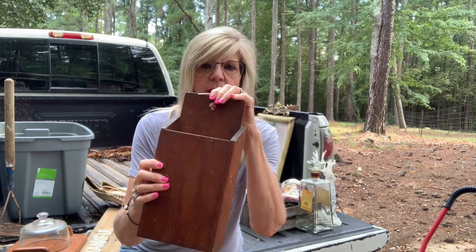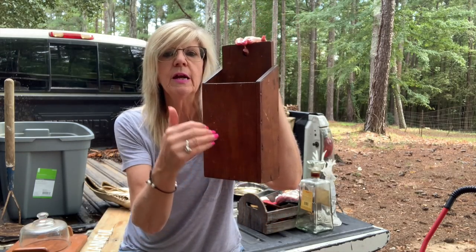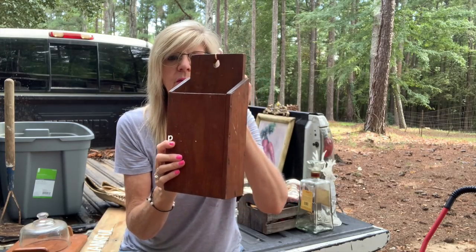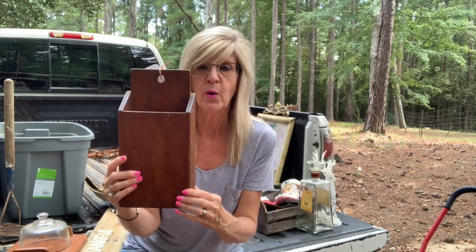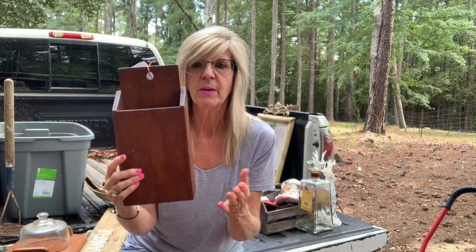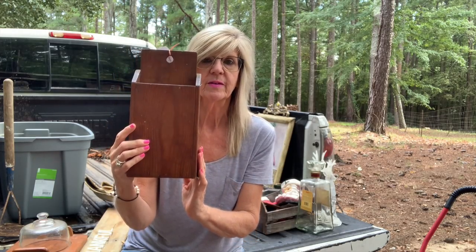This would make a great piece, maybe around Christmas time. We could paint it, put some kind of graphic on it. You could store greenery in it, Christmas cards, so many things that we can do with this. So I was really excited to find this. Back in the day, this probably was hanging on somebody's wall, possibly in their kitchen, and they probably put their mail in it. So I love this box.